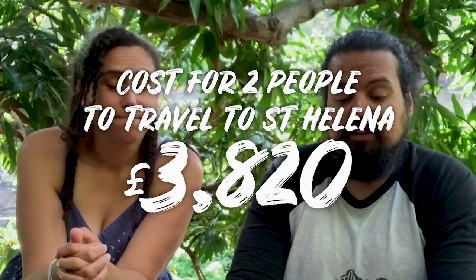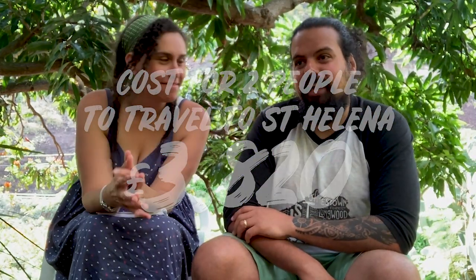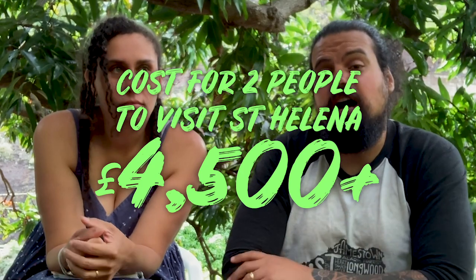But all in all, just to travel and get to St Helena, outside of accommodation and car hire and food and living costs, I've got the number. It's £3,820, roughly, give or take. So the actual cost of getting to St Helena is just under £4,000. To travel to St Helena and visit, you're probably looking at upwards of £4,000, so between £4,000 and £5,000 for a stay on St Helena.